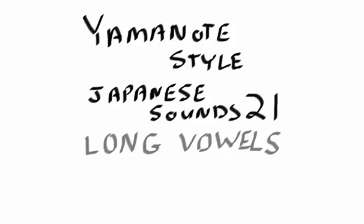Okay, so welcome to the Yamanote Style Japanese Sounds lesson number 21, continuing on with long vowels. Now, I know that we said in the previous lesson that there were no more sounds to cover, which is basically true. However, we haven't done anything with combining sounds other than the ya, yu, and yo thus far, and vowels are a sort of important special case to that.